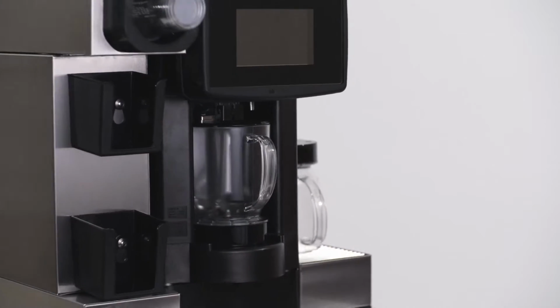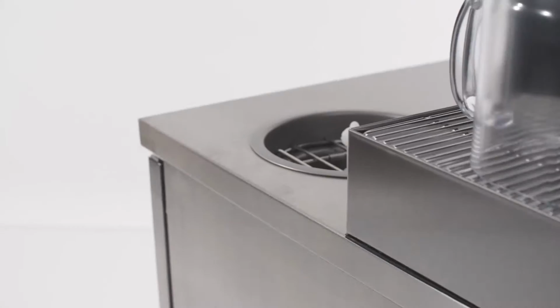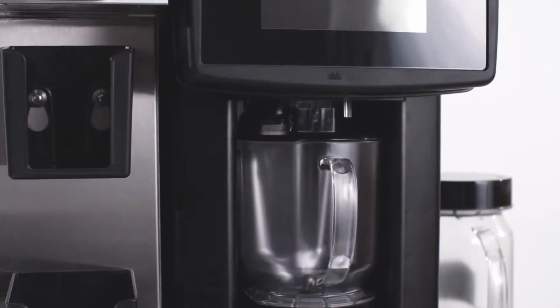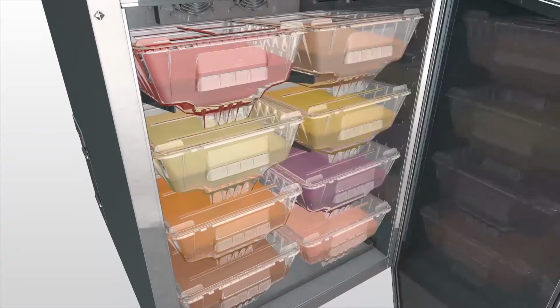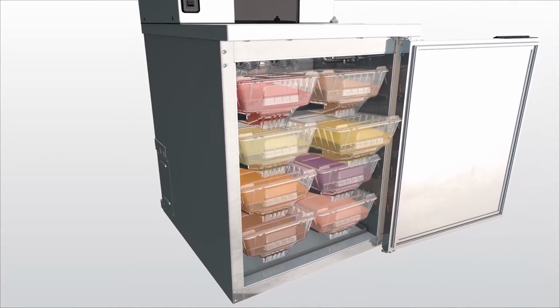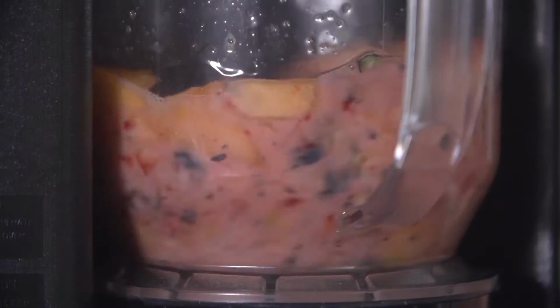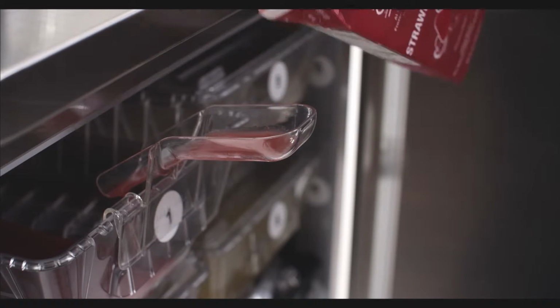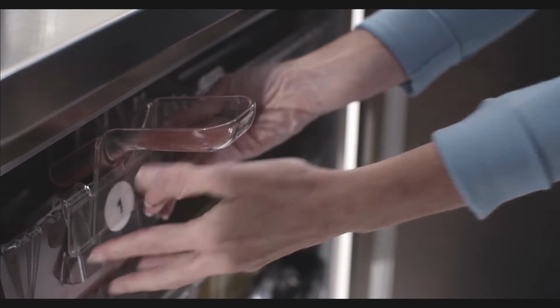The blender, shaved ice dispenser, and rinse station are all integrated, so there's no need to move back and forth between prep stations. A refrigerated cabinet for up to 8 refillable bins means your flavors of choice are always ready to go. You can add fruit, yogurt, and probiotics. Precision mixing is automated, instant, and consistent between franchise locations.